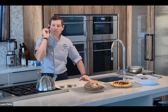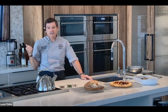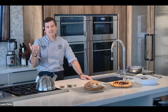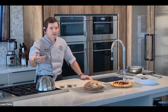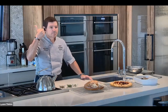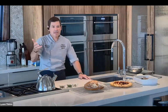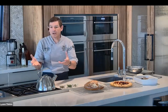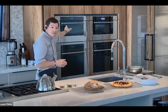Anything that's super moist when it goes in the oven and I want it to come out moist, that's the mode to use. Examples might be anything made with a batter: banana bread, quick breads, bundt cakes, muffins, stuff like that. I don't want them to dry out. I want them to bake, but I want them to stay moist. Convection humid is your best friend there.